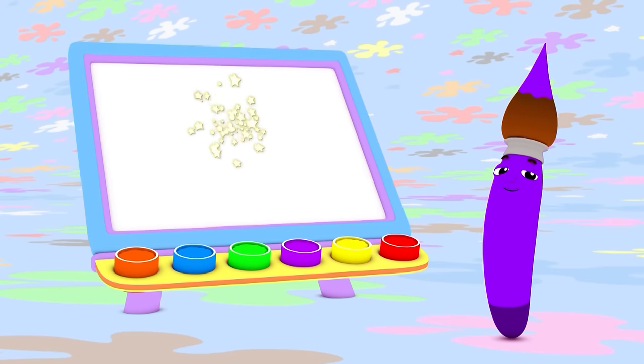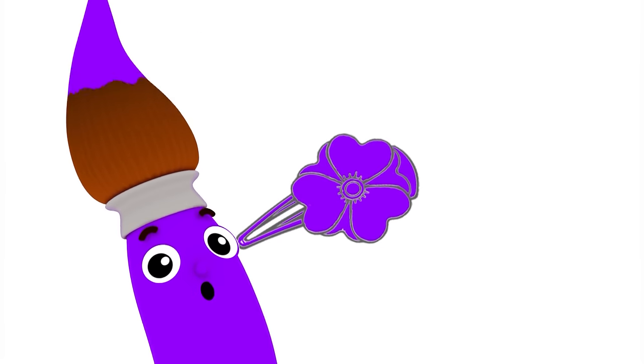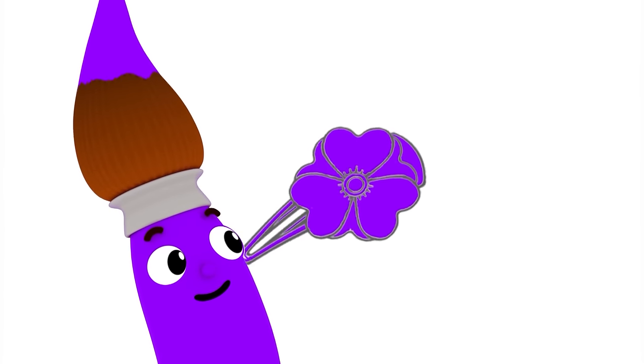You know what else you can paint with the color purple? A beret! A purple beret for your hair!